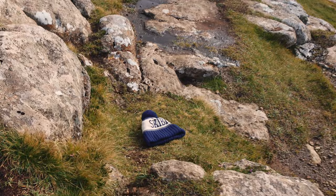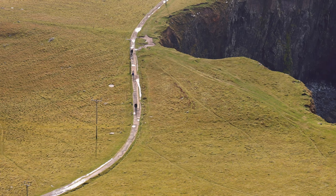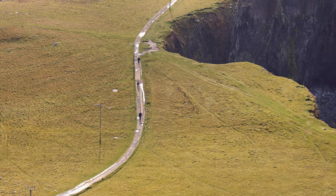The trek to the viewpoint was short and unmarked, but there's a well-constructed trail that leads you right down to the beautiful lighthouse. It's a lovely hour and a half round-trip walk along the plateau if you have some time to spare.